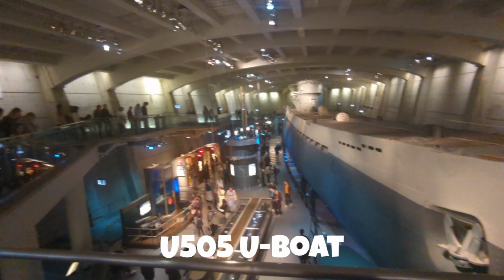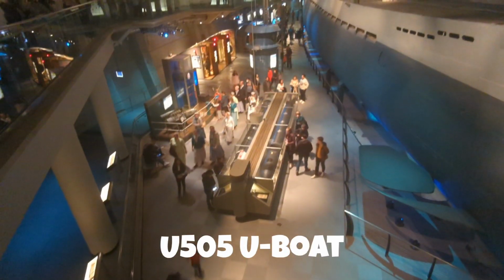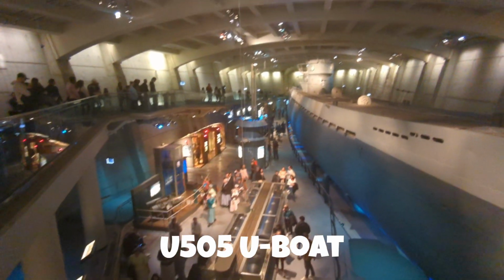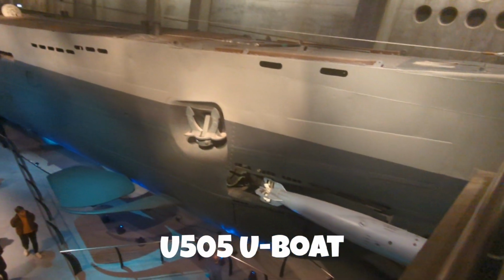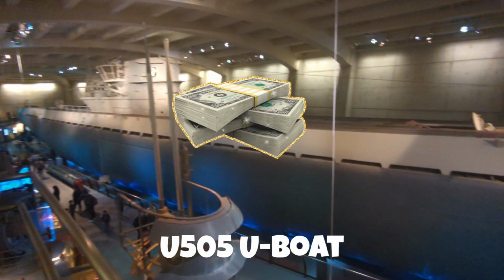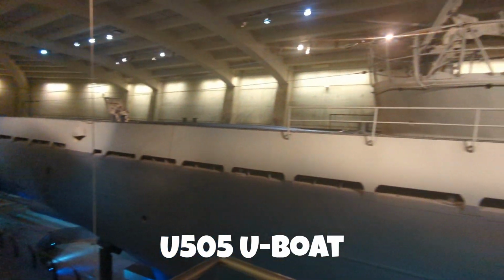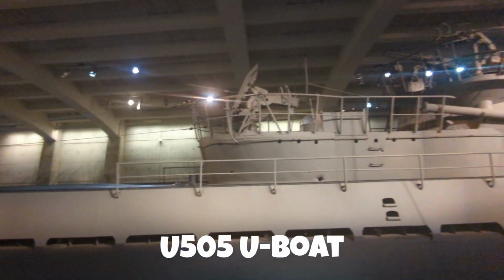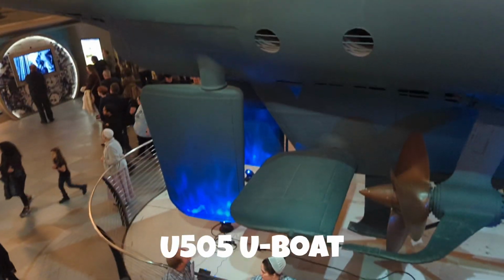One of the 2 best exhibits at the MSI was the German U-505 submarine, which was captured by the Americans off the African Atlantic coast during World War II. This submarine is huge, and you could take a tour inside for an additional fee. Just take a look at all the detail that has been preserved, from the torpedoes, propellers, rudders, and the guns on deck.